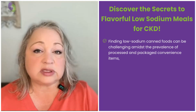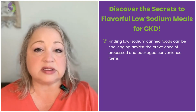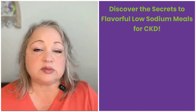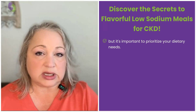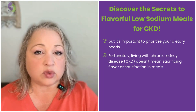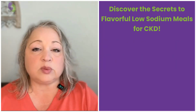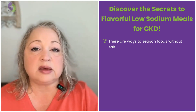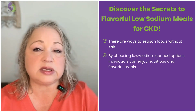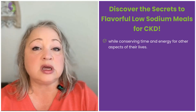Choosing low sodium canned foods can be challenging amidst the prevalence of processed and packaged convenience items, but it's important to prioritize your dietary needs. Fortunately, living with CKD doesn't mean sacrificing flavor or satisfaction in meals. There are ways to season foods without salt. By choosing low sodium canned options, individuals can enjoy nutritious and flavorful meals while conserving time and energy for other aspects of their lives.